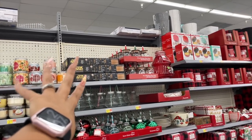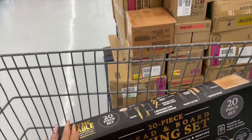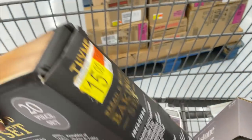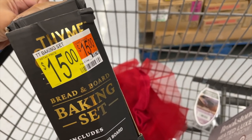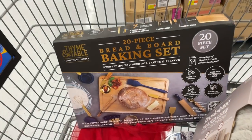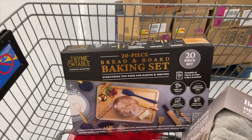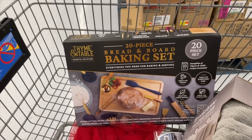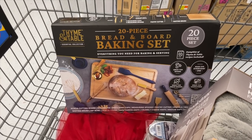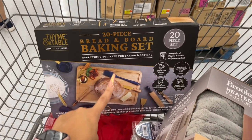There's only like these four. I have one in my cart, but there's like four left of these diamond table pieces. These are the 20 pieces. They were on sale Black Friday for $30, and now they are on clearance for only $15. Yeah, you guys, Black Friday is a joke, a total joke. Especially for us clearance hunters, we have the best prices all year, especially if we know what we're looking for. So that's $15.